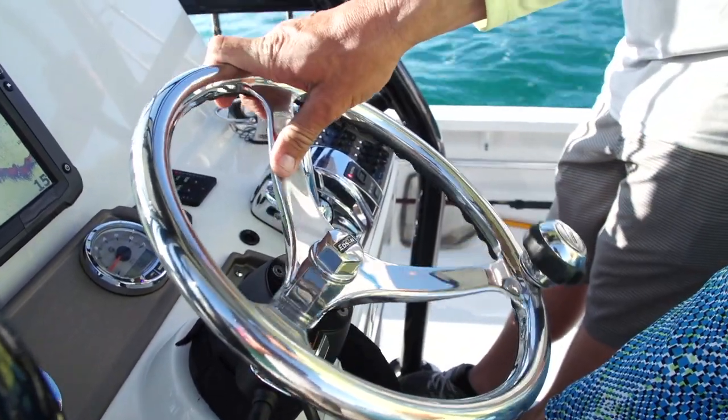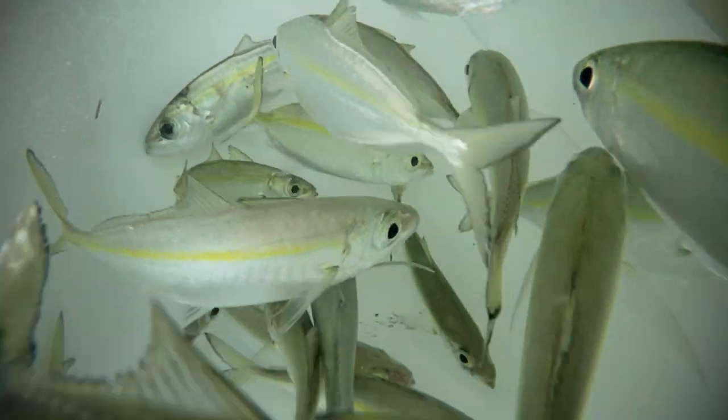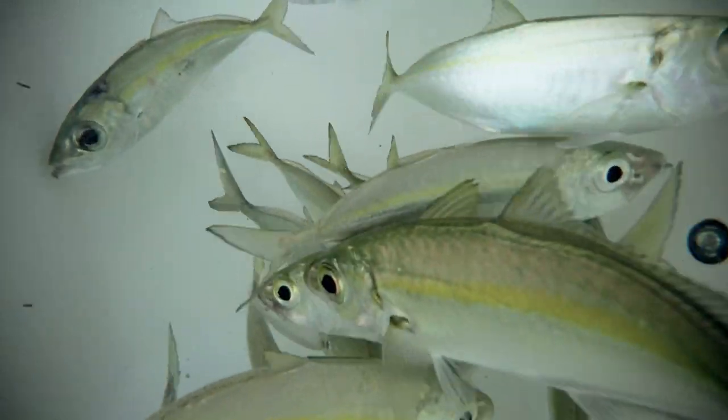So we got the bait already. Stop by one of your pens, picked up some goggle eyes. That's the real preferred method down here, live bait. So the bait is the key, right? Yeah, good bait, good fish.